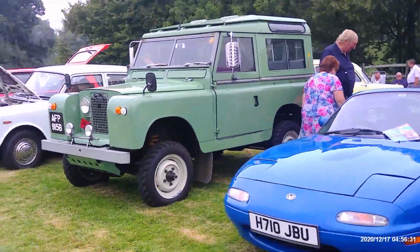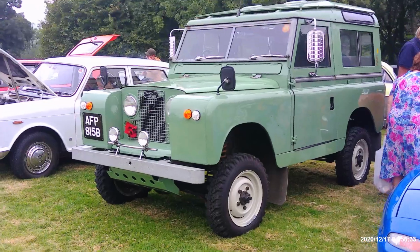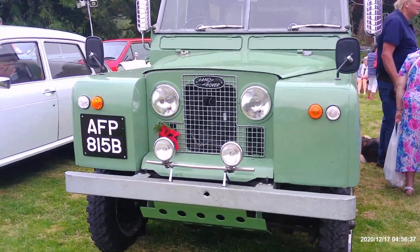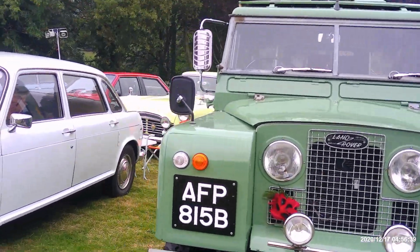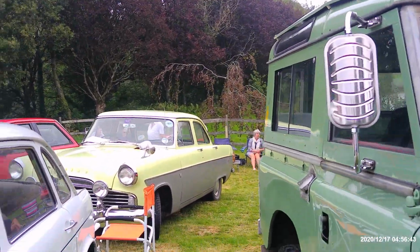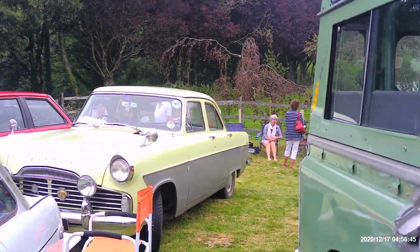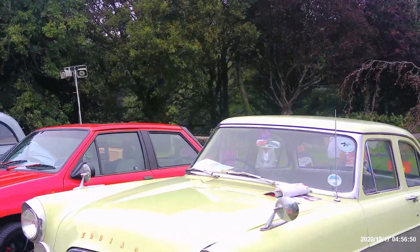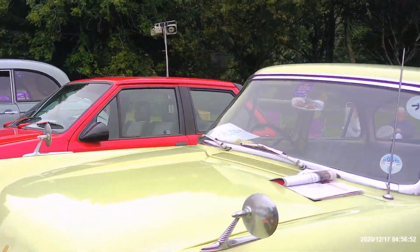I think it's a Series 2, isn't it? Not sure about Land Rovers, but it's an early one, it was '64 I'd have thought. And we've got a Zodiac. Again, probably remember me mentioning it before. I used to have one of those and I sold it. What a boot. And it looks like an early Nova.